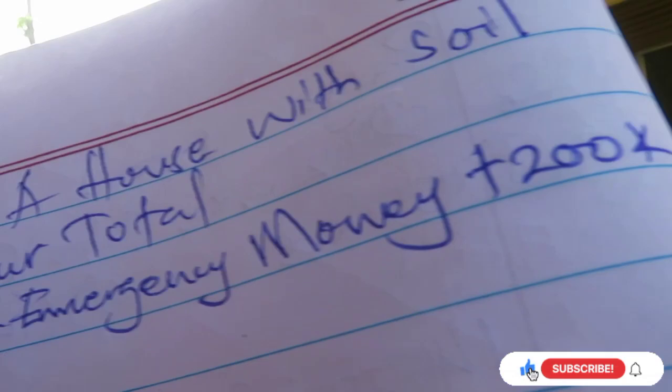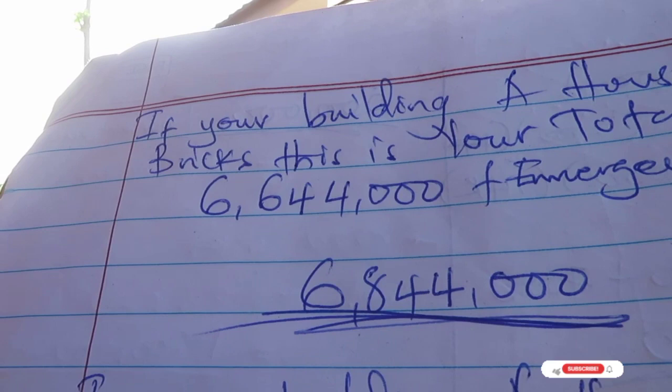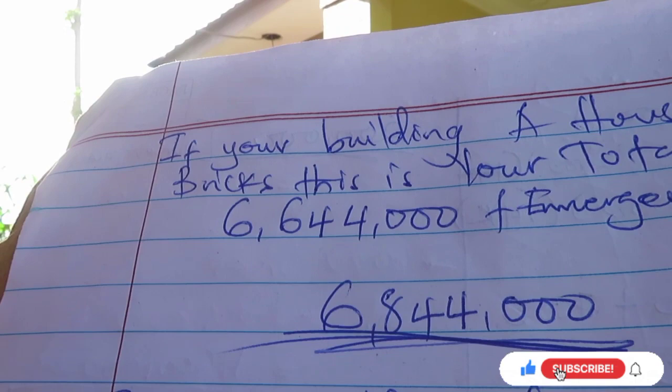Remember, for me, with the calculations of materials I've given you, you will not need this money. But just in case your builders might build longer than you anticipated, you cannot attribute that to me. Or they might waste material.